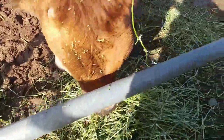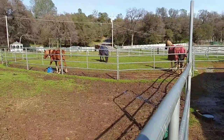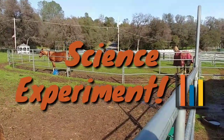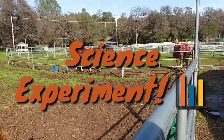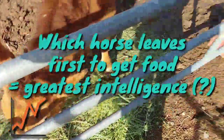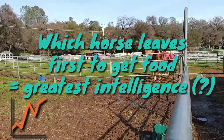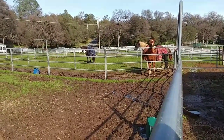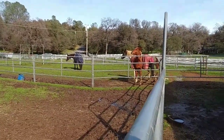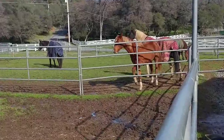So, putting the swirl test to the test, I decided to do a little science experiment when I went to go feed the horses for the day. All the horses, for some reason, had walked into the corral, so I thought this would be the perfect opportunity. I gave Norman some hay, and I was loving on him, and then I watched to see the horse's reaction. Which horse would be the first to leave the corral, knowing that the gate was open and they could leave anytime they wanted to? It was very fun to see their reactions.